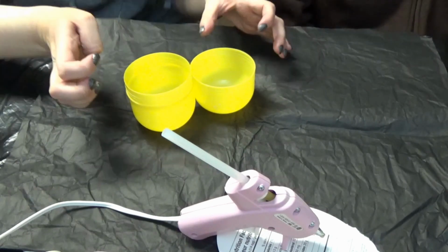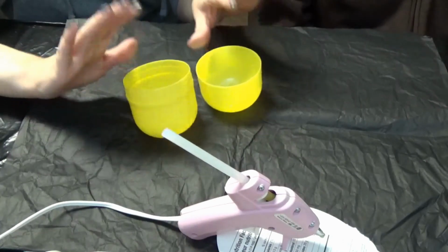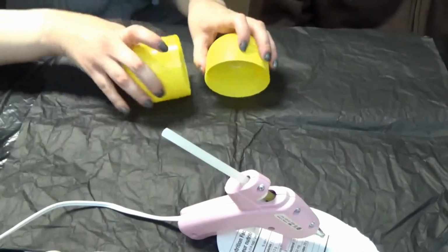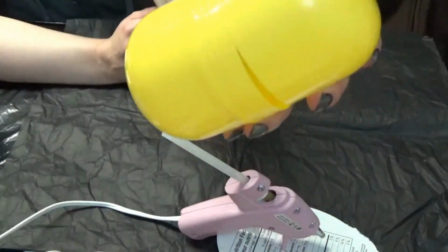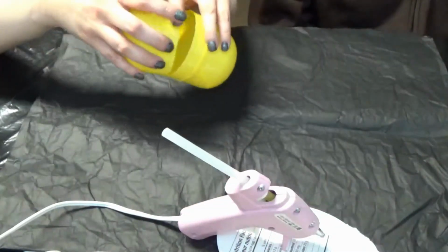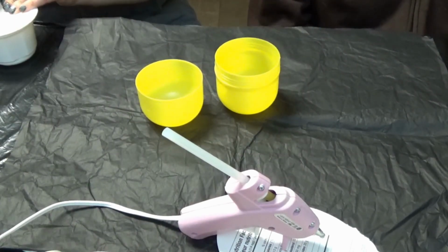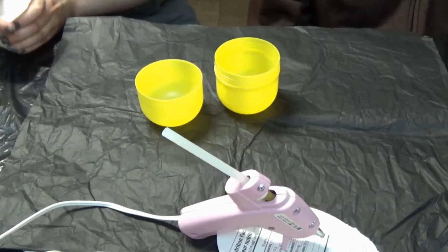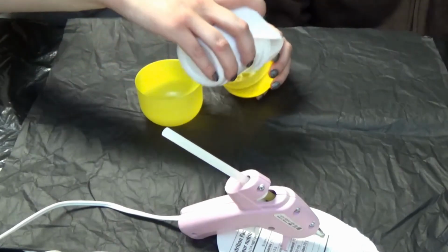So this next one is kind of strange. It's a baby rattle. Hear me out. First you get the biggest of the eggs. Biggest one you can find. And then you get some rice or pasta or something. I have a cup of rice. It's not really the same thing, but whatever.